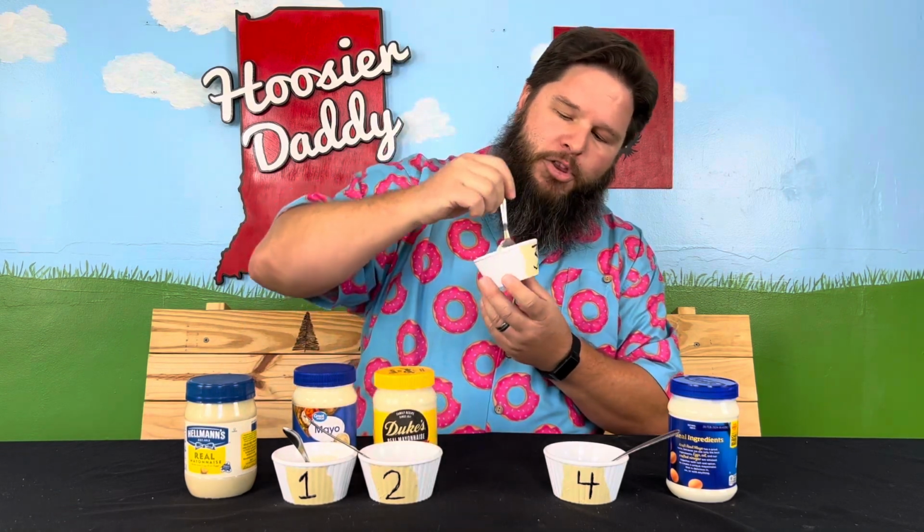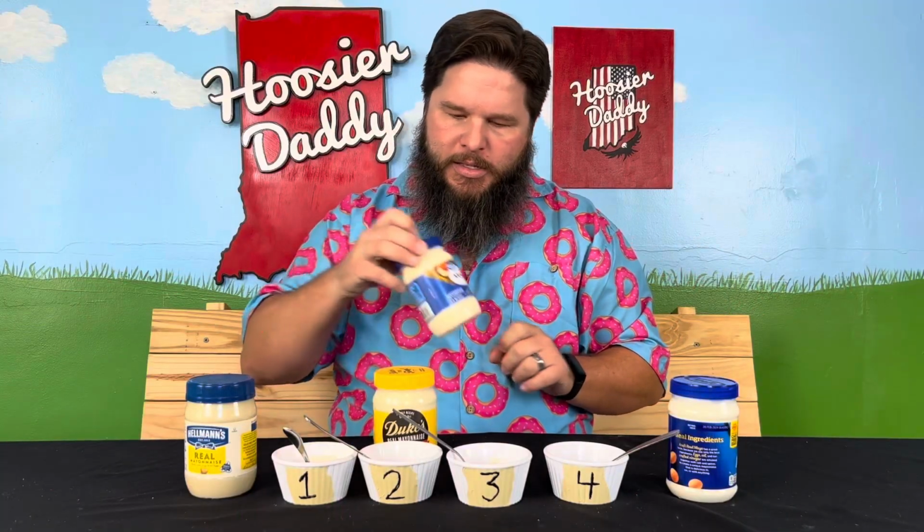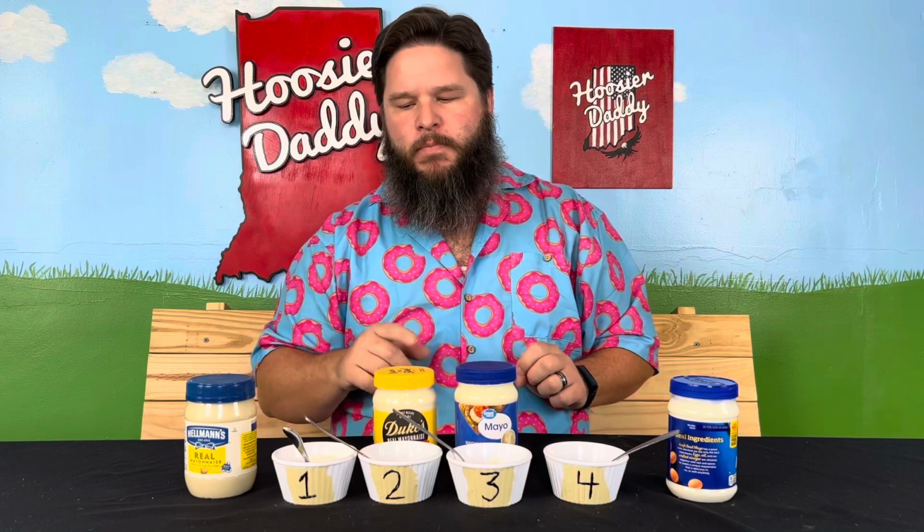Now on to number 3. This one looks more like the first one. Not quite as creamy though, it's a little clumpier, but it's still whiter than the second one. There we go, number 3, cheers. That one tastes creamier, but still kind of basic. I'm going to switch this and guess that that's Great Value.